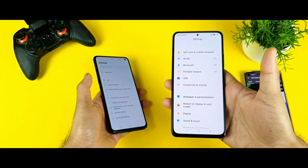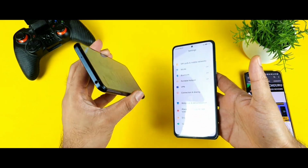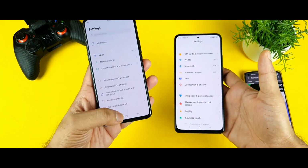So even though the phone screen is very big, still the phone weight is really less. I think because of the metal frame and build quality, that is the reason the phone weight is really heavy in this phone.